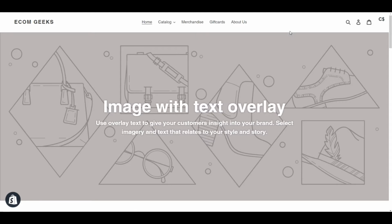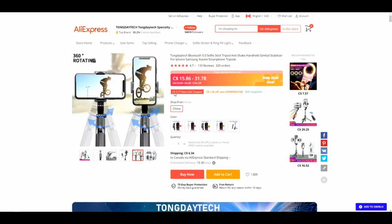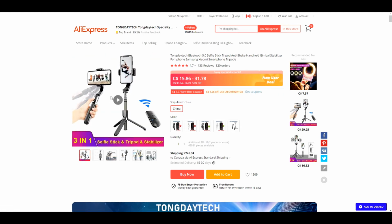So what I've done is I've taken our dummy store, I've uploaded a blank copy of Debut from the Shopify store, and so we've got nothing here, just so that we can take a look and see what we've got. I used Oberlo and grabbed this product here off of AliExpress. It's kind of interesting actually. It's like a gimbaled selfie stick.